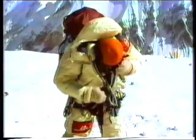We fiddled about with the thing and tried to get it going and it wouldn't work, and so I then had to get another oxygen cylinder. The end result was we didn't start till 10:30.